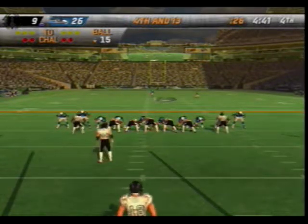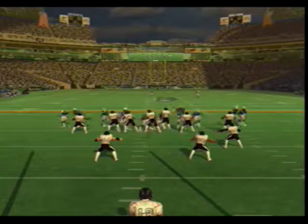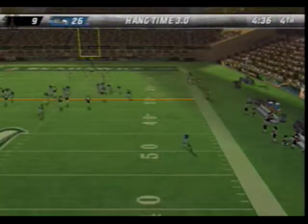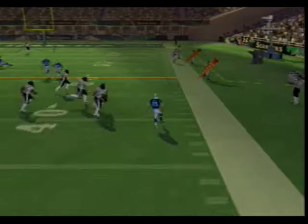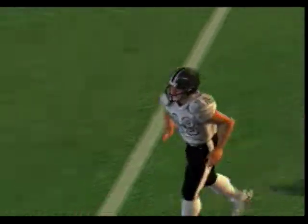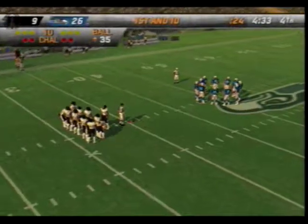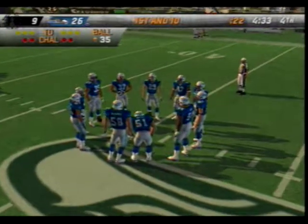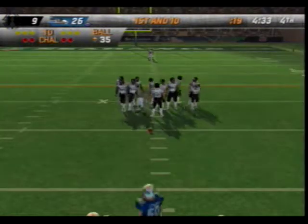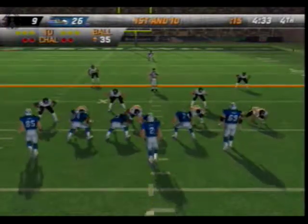So they'll line up to punt after going 3-and-out. From the 45-yard line, number 89 takes the punt to the 35-yard line. Ball on the 35-yard line.